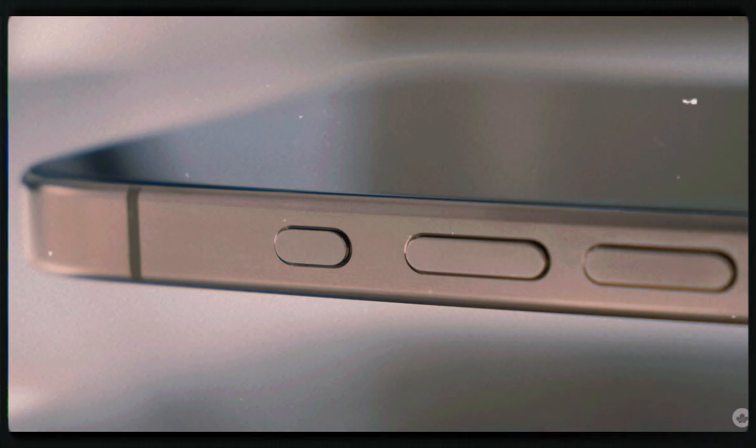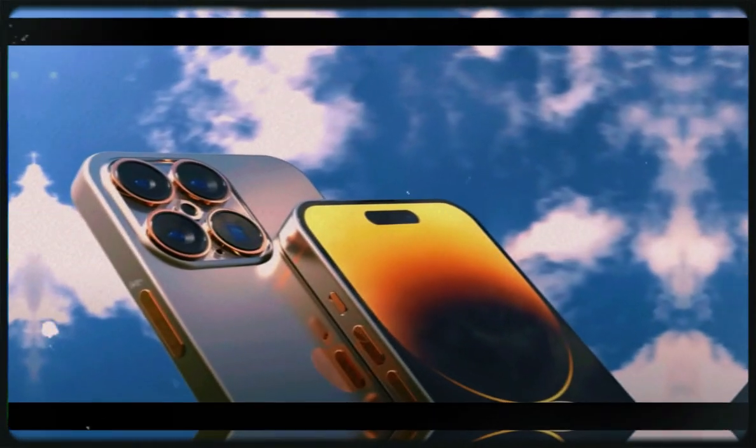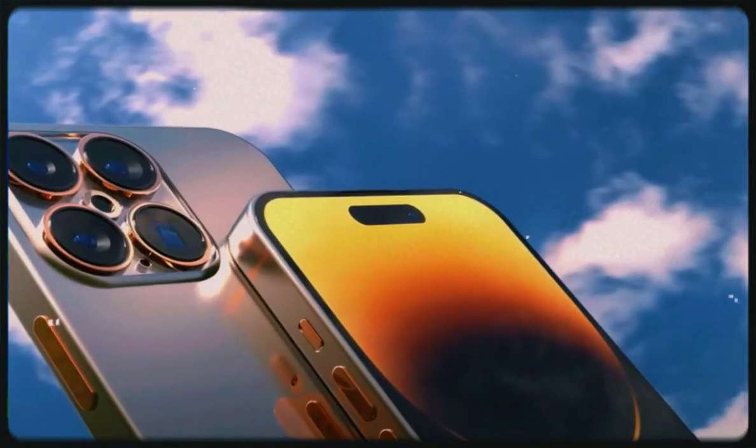Here is the script for Section 1, around 5,000 words in natural paragraph form. No scenes, faceless tone. Section 1: design, colors and camera innovation.